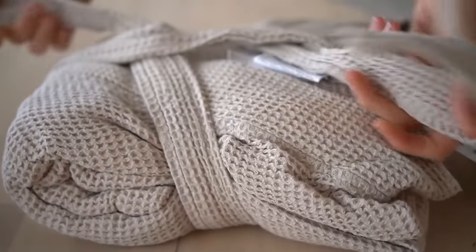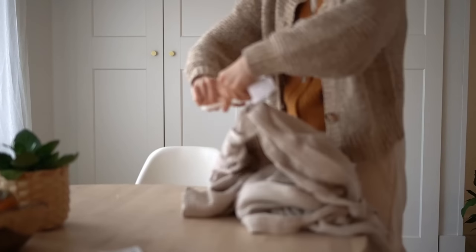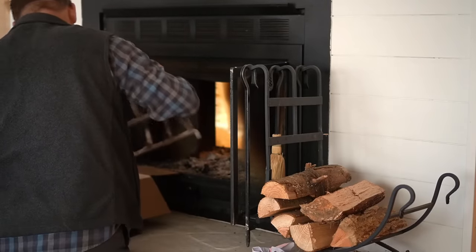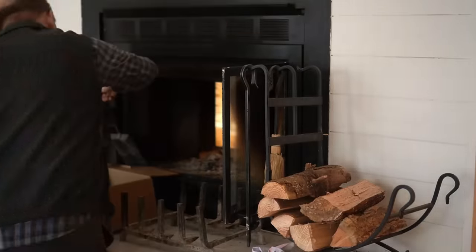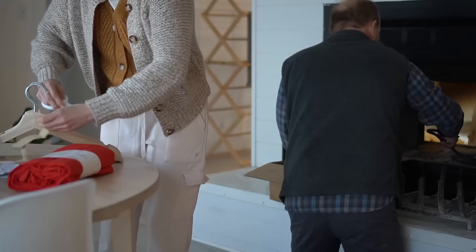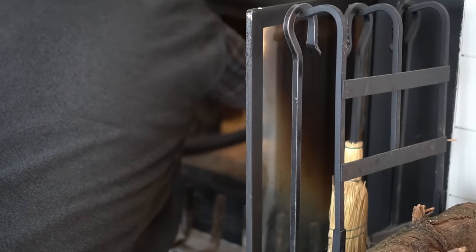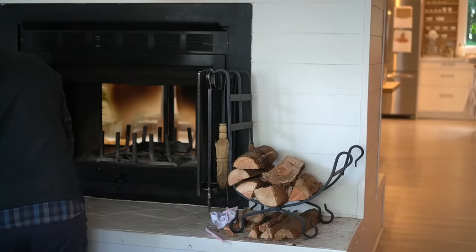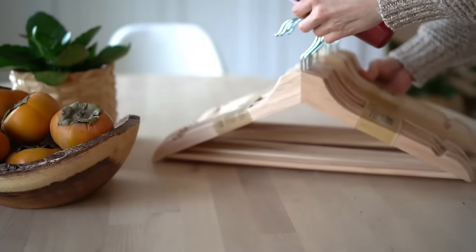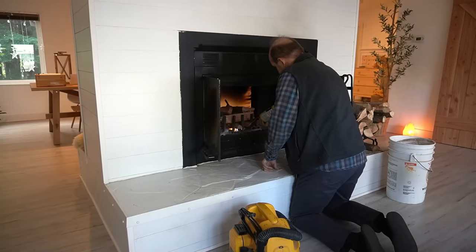One of the things that I got really excited about is this robe. I had this on my list for a very long time, but I was afraid to purchase it through Amazon because I didn't know about the weight. So this is such a lightweight robe and exactly the same pattern that I wanted, this waffle texture. And the same with this towel. I have one in a different color and it's very soft. It's very absorbing. And I was able to find a nice red colored tablecloth for Christmas. I'm very excited about that because this red is very pretty. I got some hangers and a glass bottle.